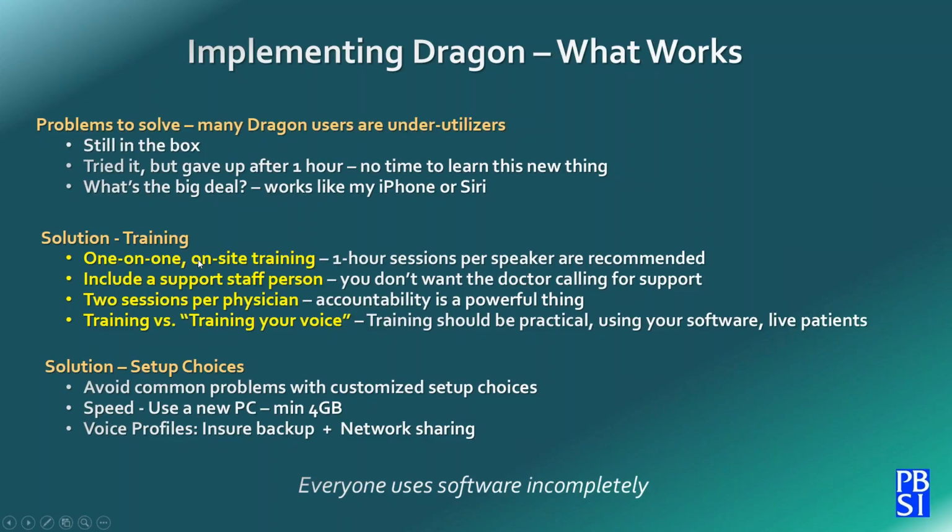Everything was good. Used to be when we only did one training session, with some frequency, we'd call the practice in a week or two and sometimes surprisingly get, well, no, actually the doctor's frustrated or hadn't been using it or whatever. So what's happened usually, almost always, human nature has intervened and they simply went on with the way they knew to do things quickly and had some questions and just gave up.